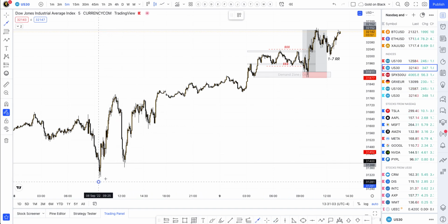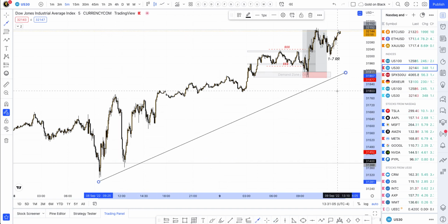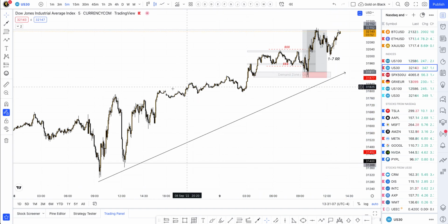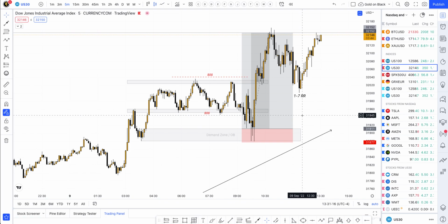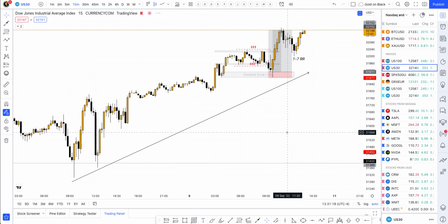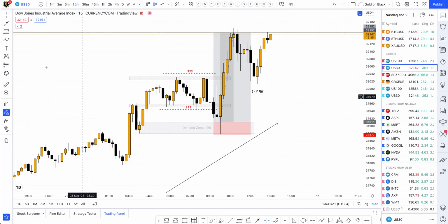Even from yesterday right here, we can see that the market is going to the upside. So even during Asian session, the market was still pushing up, so I was interested in looking for buys. I also had this position right here on a 15-minute.